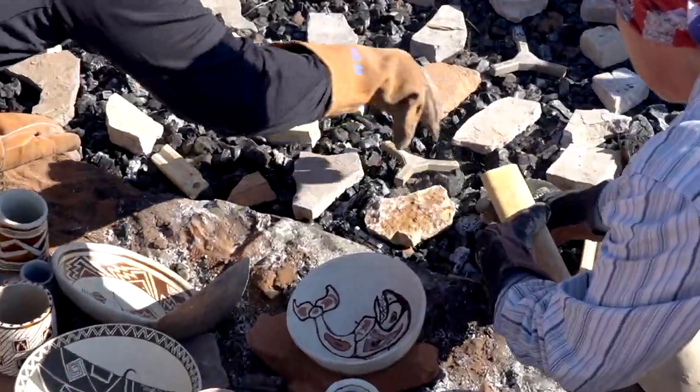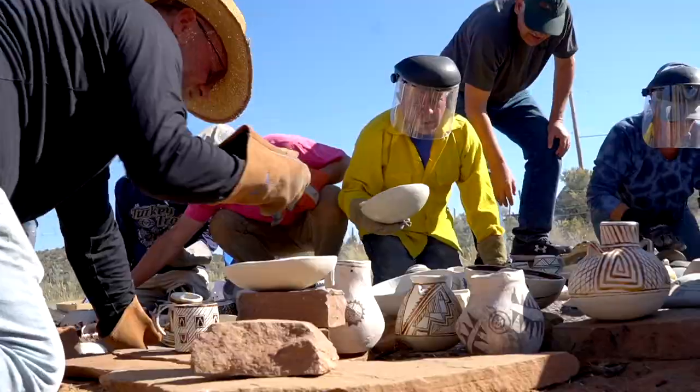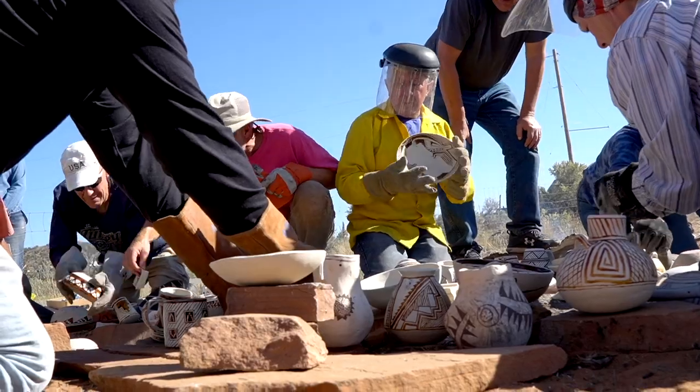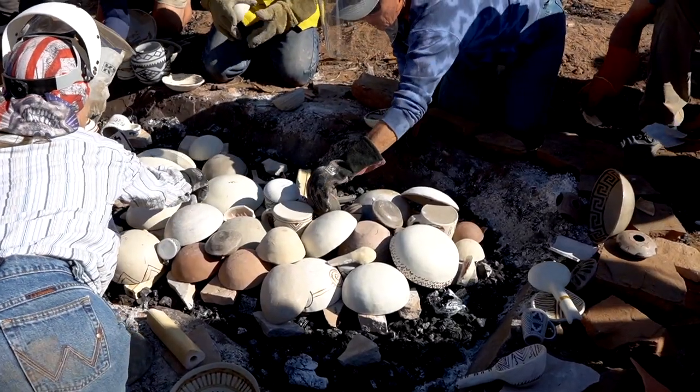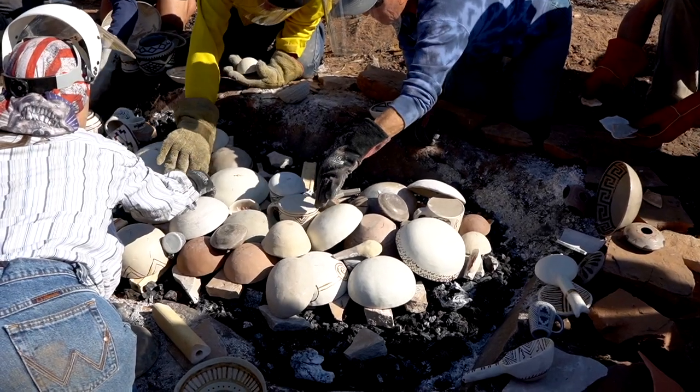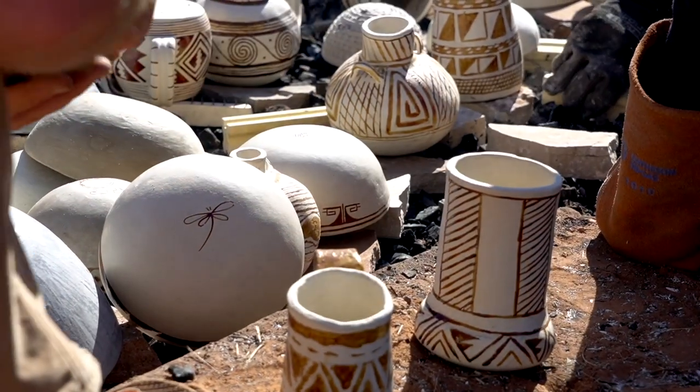In the setting step, the pottery is placed on stones above the hot coals. Then, pieces of pottery, known as cover sherds, are placed above the pottery to protect it from coming in contact with the fuel.